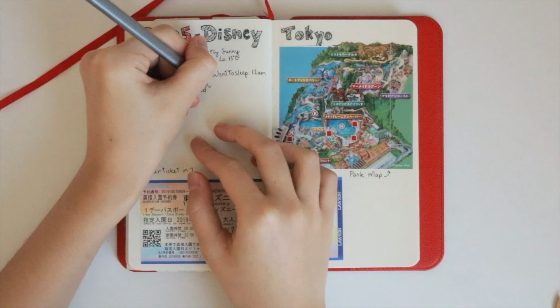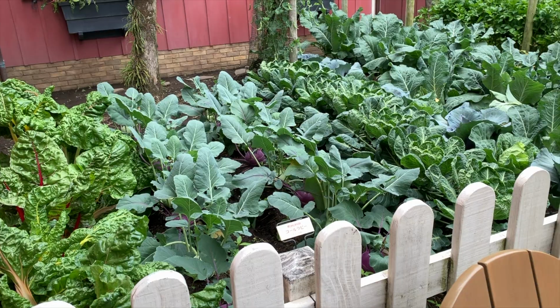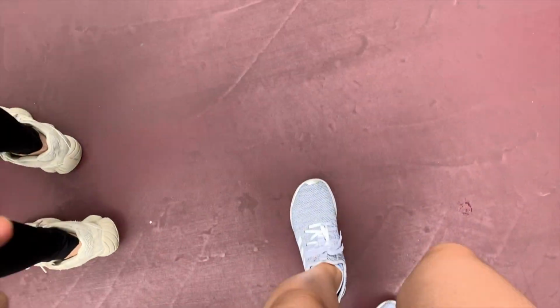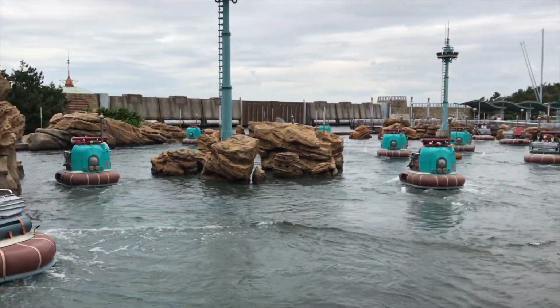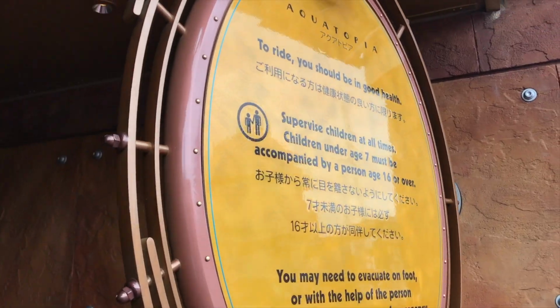And on my journal, I'm just jotting down where we ate for lunch. After a quick meal, we headed back to experience the park's attractions. This time, we went straight to the Port Discovery. As soon as we got there, we saw this ride that looked like bumper cars on water, and it looked really fun, so we decided to take it for a spin in Aquatopia.